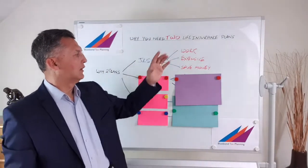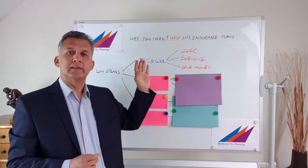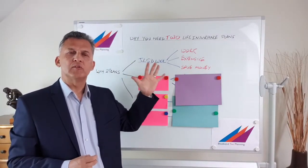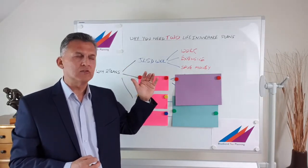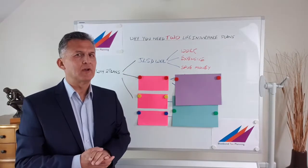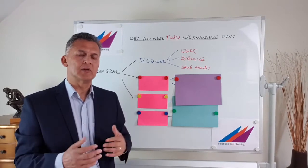Okay, so a joint life second death plan, it does work. It insures and pays the tax when the insured person dies. And you will find though that they're quite expensive over the terms of the policies.